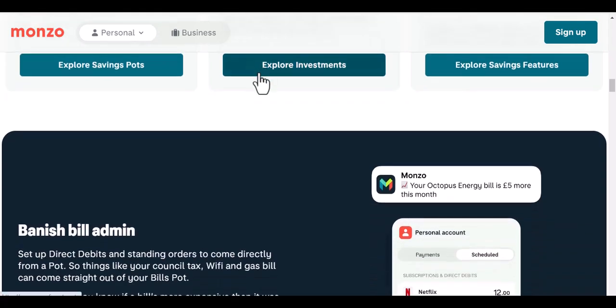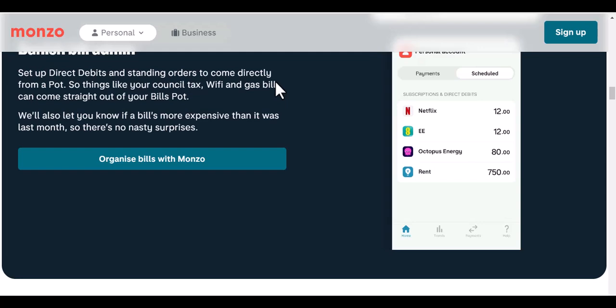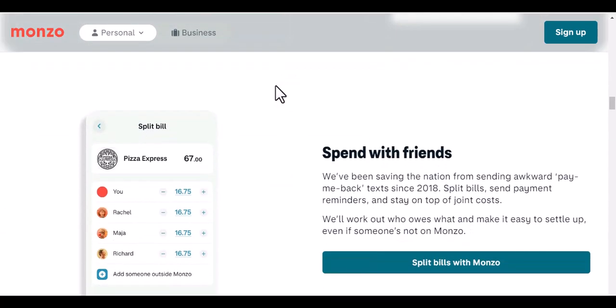International spending made easy. Traveling abroad? Monzo's fee-free international spending and competitive exchange rates make it a traveler's best friend. No more worrying about hidden charges or confusing currency conversions.